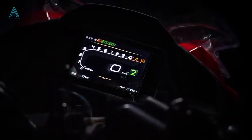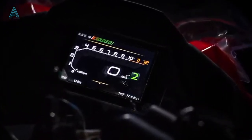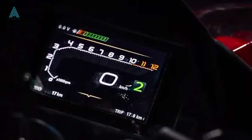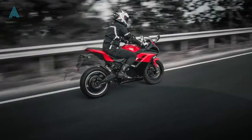The Bluetooth connected instrument panel looks pretty decent with information on display like a speedometer and a tachometer. The tachometer supposedly displays the RPM of the electric motor. Unfortunately, the display on the test bikes wasn't bright enough to read during the day.